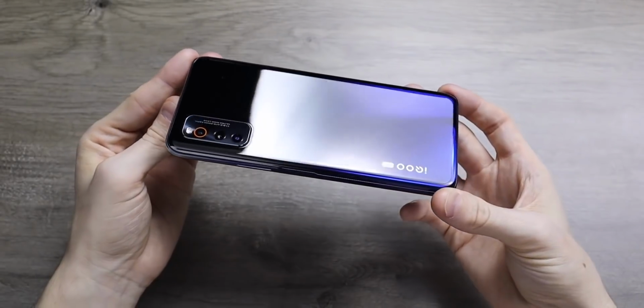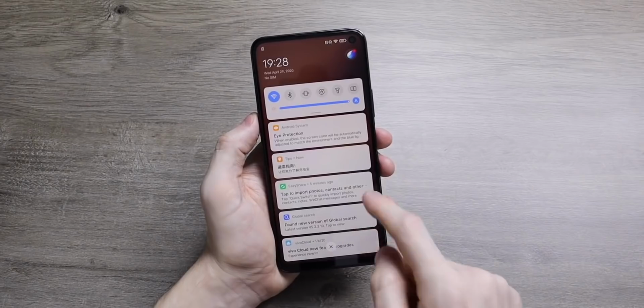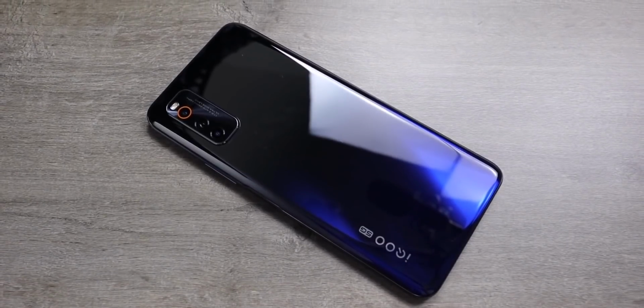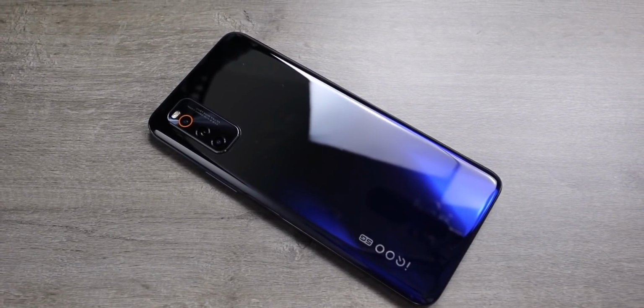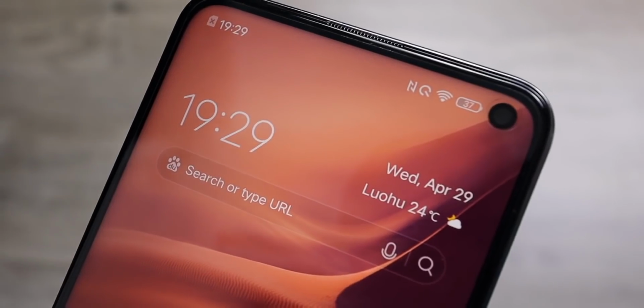The iQOO Neo 3 is just a specs monster in terms of the screen, get a high refresh rate, it's LCD though, just keep that in mind. The cameras are just okay, but in terms of power and gaming, you have the best processor, great fast charging. It's under 700 bucks, as is the OnePlus 8 in China if you buy the international version.